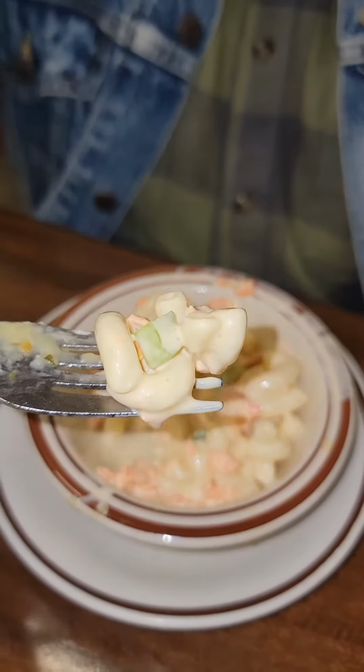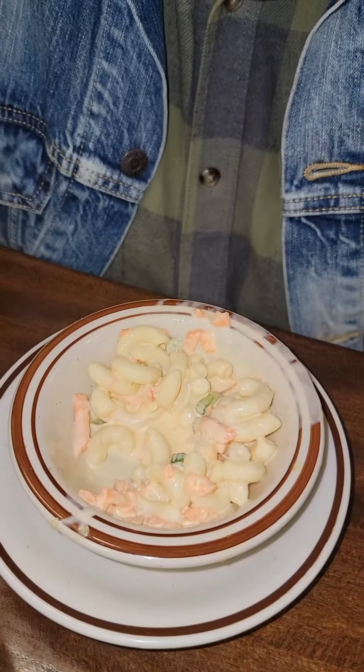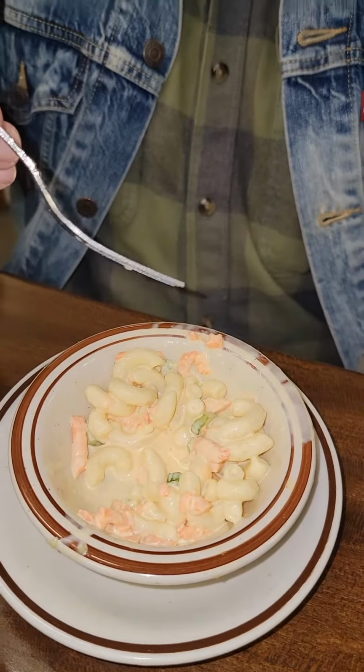All right, guys. What do you think of that, Matt? I really like it. Nothing like you get around anywhere. It's sweeter, guys. It's got a funny taste to it. It's got a sweet taste, and yeah, it's got carrots and stuff in it, and I think pepper.